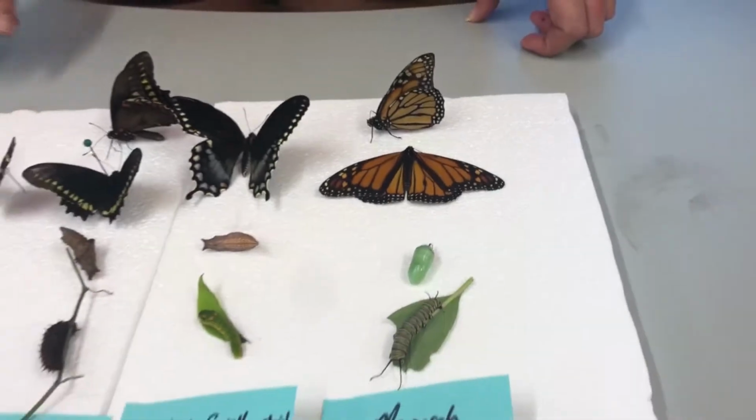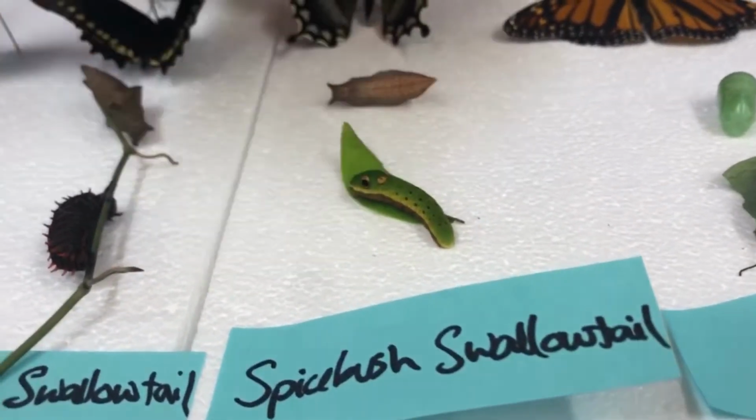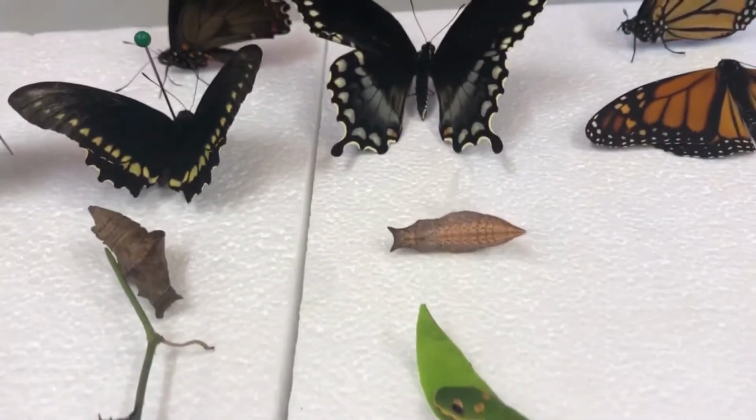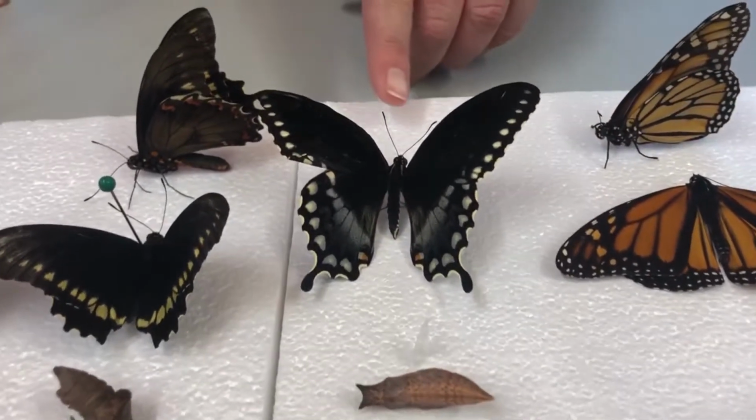And up next, we've got the spicebush swallowtail that looks like a little dragon. And they've got such a cute little face. This is their chrysalis. Their chrysalis can be either green or a brownish pink. And this is what they look like in adult form.